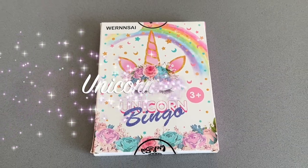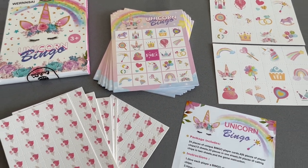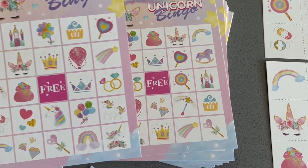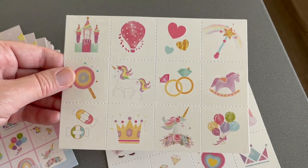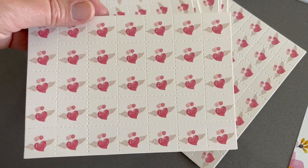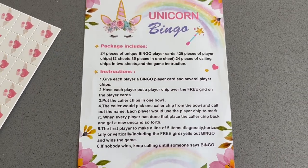The next activity was Unicorn Bingo. This pack came with 24 unique bingo playing cards, player chips, and calling chips. One of the things that I liked most about this game was that every time a picture was called, the kids got to mark their own page. So there was never a time where a little kid didn't get to find the picture on their bingo sheet.